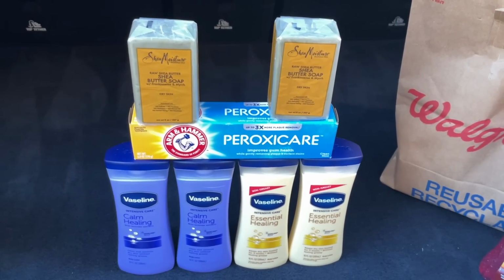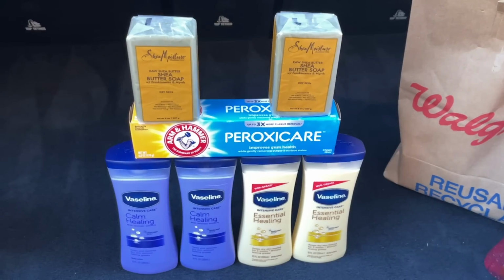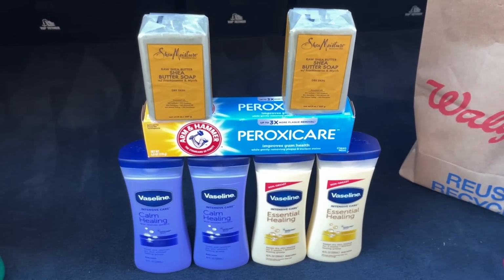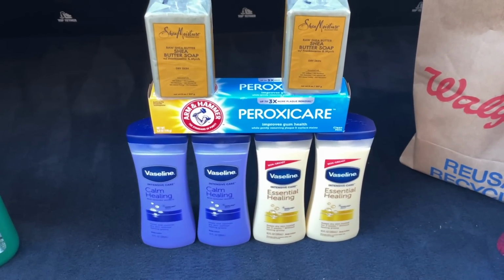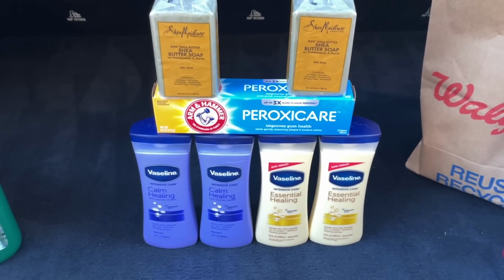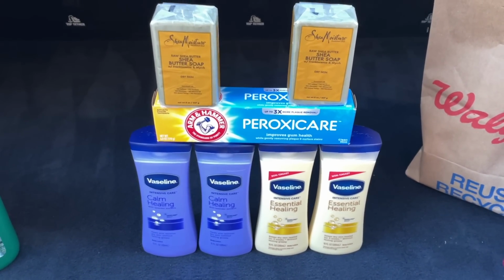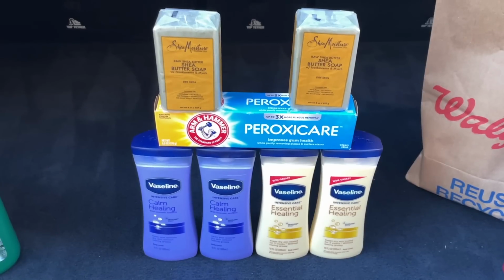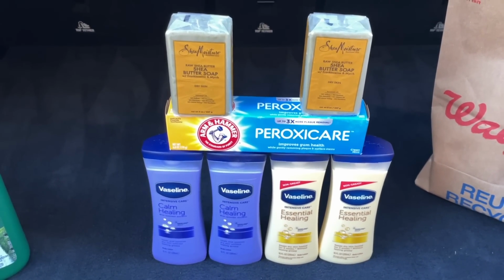So with the Vaseline lotion, we have their buy one get one 50% off. And we have a promo this week where if you spend $12, it's another spend deal, so no Walgreens cash, you will get back $3 in Walgreens cash. So they're $4.49, buy one, get one 50% off. I went on ahead and picked up 4 of them in order to get to that $12 mark. So that totals us up to $13.47.